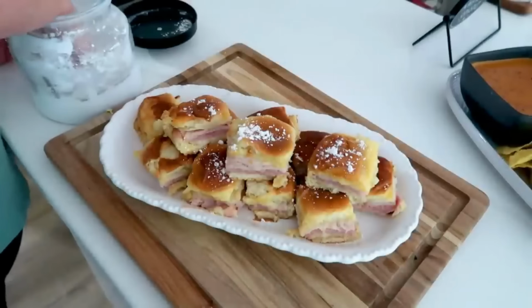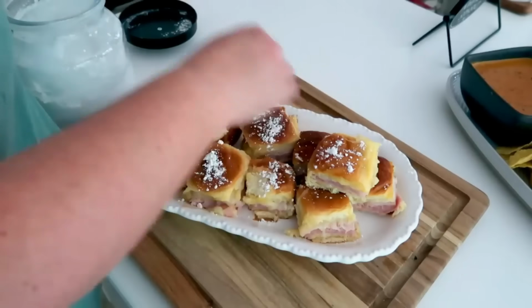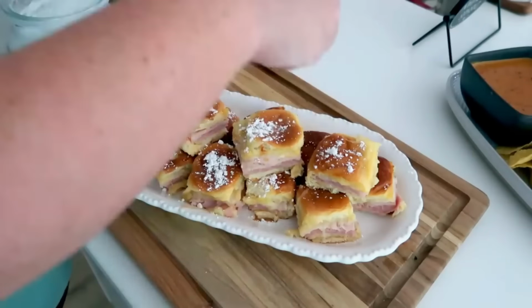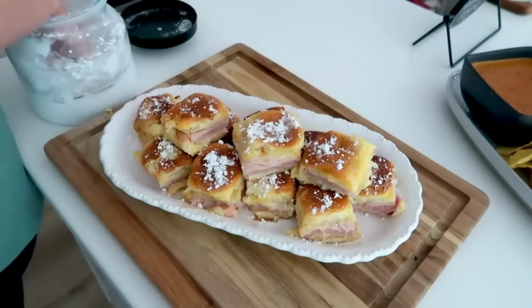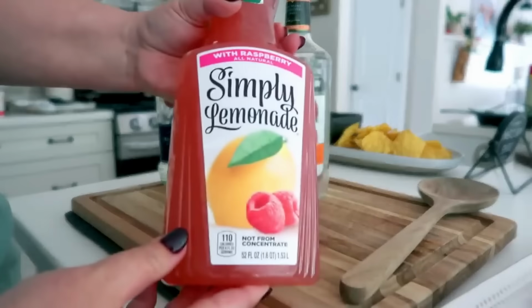Final touch for our Monte Cristo sandwiches is a sprinkle of powdered sugar, and typically you would have a bowl with some blackberry preserves or raspberry preserves to dip. However, I had forgotten that piece.